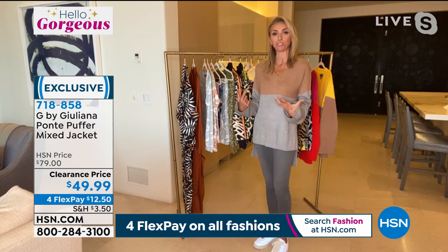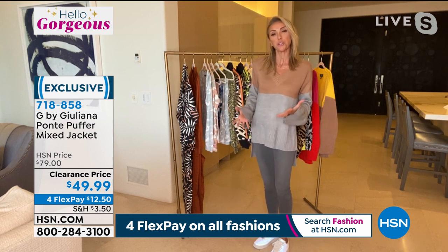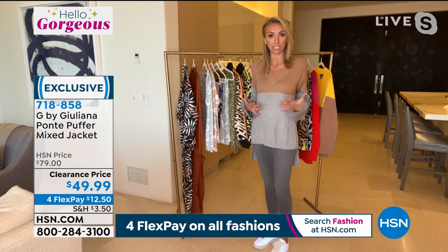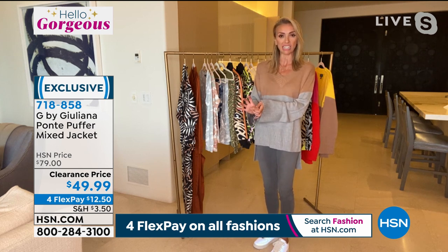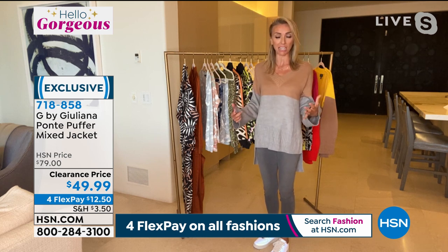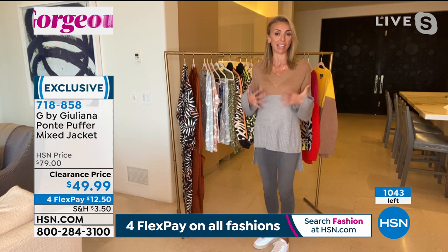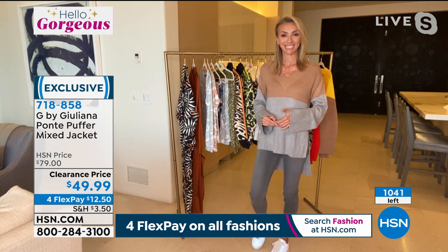So if you love that puffer look, but you don't love all the puffy style that comes with it, and you want something a little more flattering in terms of the fit, this is for you. It's really great. It's got cute little thumb holes in it as well. It's got that nice Ponte knit sleeve, very high-end, and that great fashion design that goes throughout the body in these fun prints. Okay, look, I just put the leopard on.